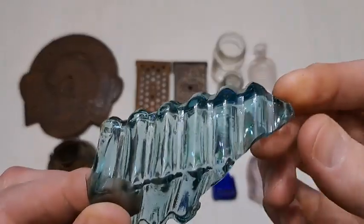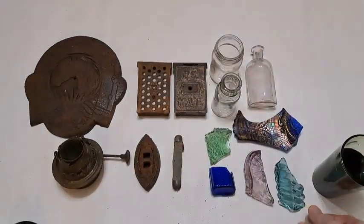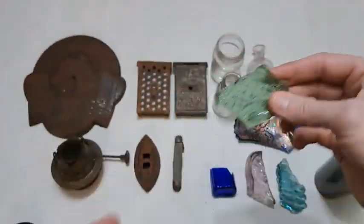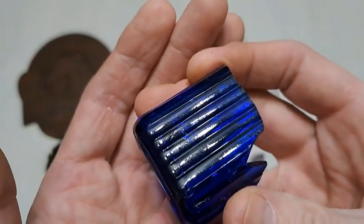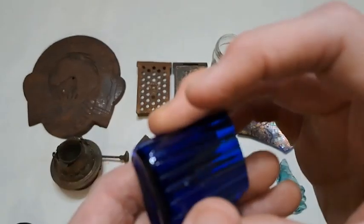Here's another piece of that pepper sauce bottle. Nice teal colored. Green cut glass piece there. And this cobalt blue shard from a ribbed poison bottle. Most likely a blown one.